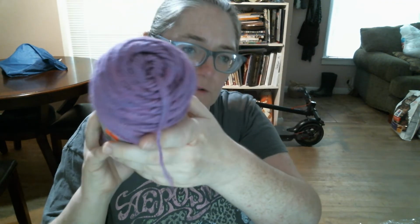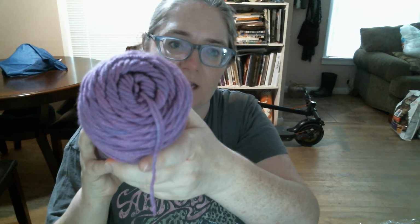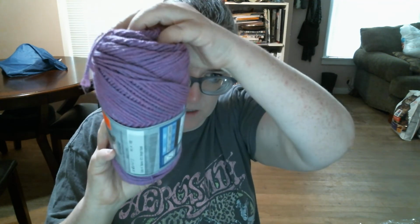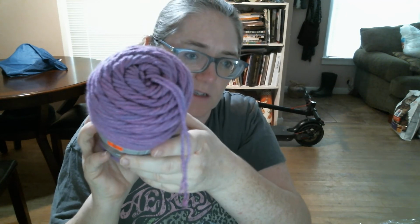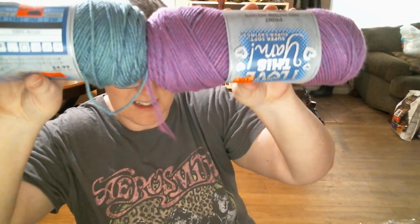It's a lot brighter in person than it is on camera. On camera, it looks more like a periwinkle, but it has more of a fuchsia. It's a warmer purple. Let's just say that. Fuchsia is a little bit warmer on the purple spectrum. It's got a little bit more pink or red to it. So this is not showing up as bright on my camera. It looks way more muted. It's really pretty. I think with these two together, this would make a really nice blanket.